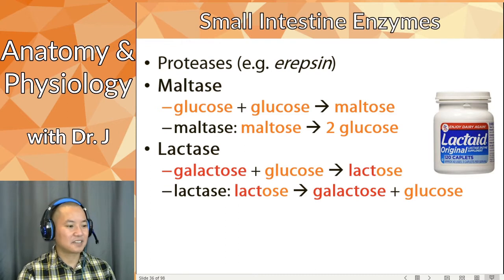So a common thing that trips people up, some people think that galactose is the disaccharide, the bigger molecule, because it's a longer word. It's actually a simpler molecule. So galactose plus glucose is lactose. Lactose is bigger than galactose.